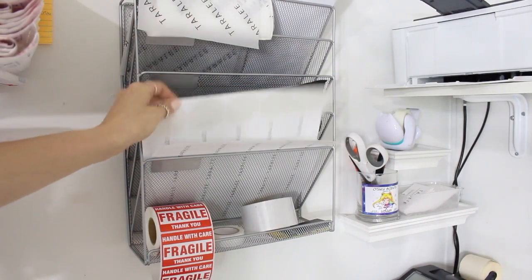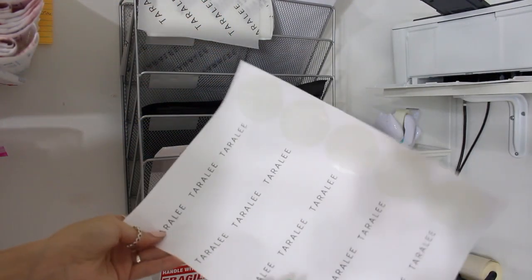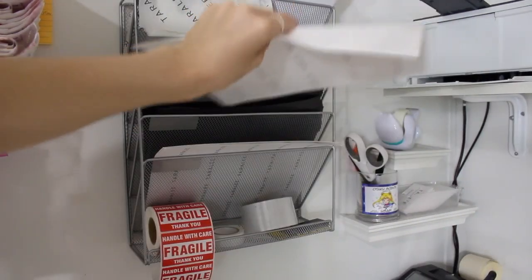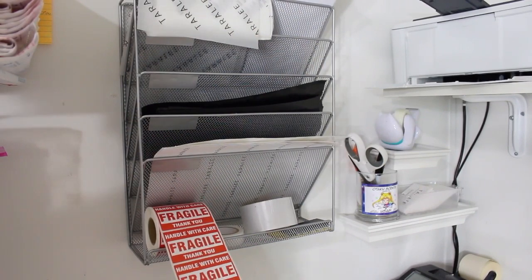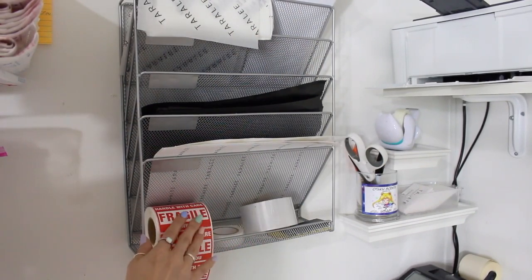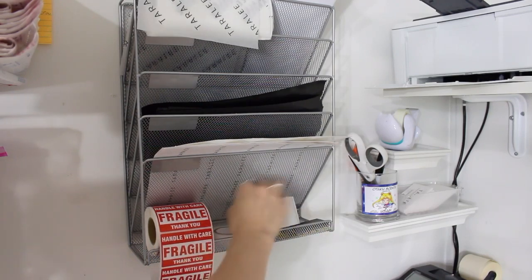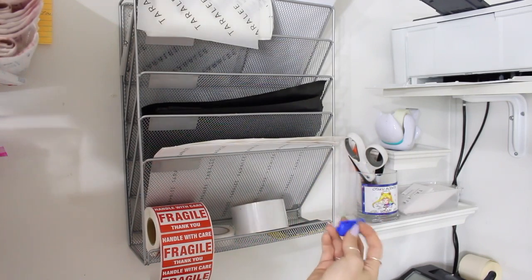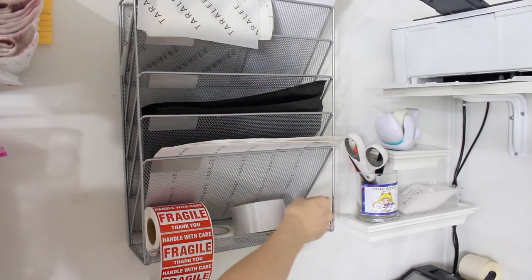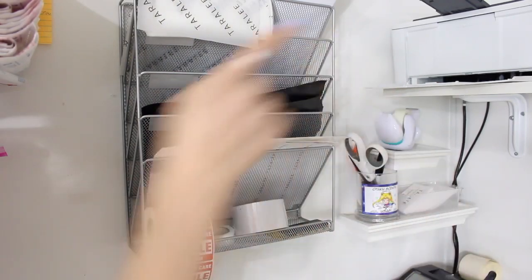This is where I keep my little custom stickers that I make. I just buy these on Amazon and then print them out. Super easy. Then we have my Handle with Care stickers. These are really nice to have if you have fragile items. And then we got my electrical tape for my boxes, some other random stuff. And then this is my flash drive where I keep all my labels. So anytime I need to print out new labels, grab my flash drive, print them out.